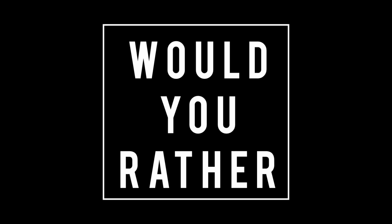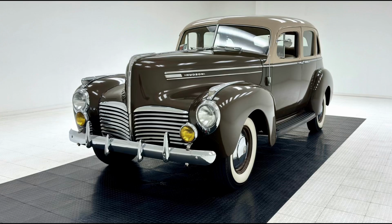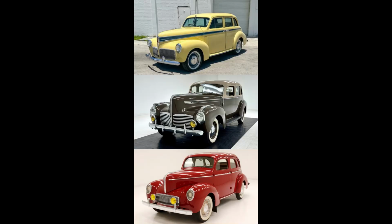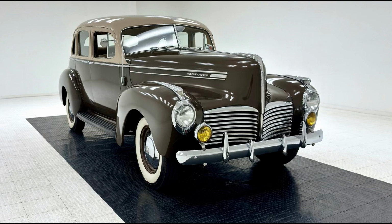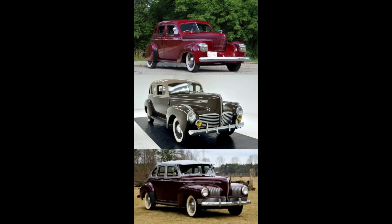All right, now it's time for Would You Rather. And these aren't fair, but most things in life aren't. Which one would you rather have? 1941 Studebaker 6 or 1941 Hudson 6 or 1941 Willys sedan? I'm going to leave this here for a minute. If you need more time, feel free, pause the video. On to the second scenario, 1941 Graham Sharknose or 1941 Hudson 6 or 1941 Nash 6. Once again, going to leave this here for a minute. If you need more time, feel free, pause the video.